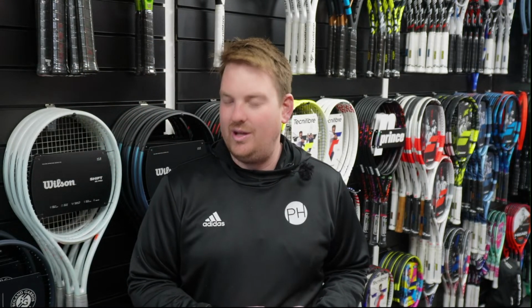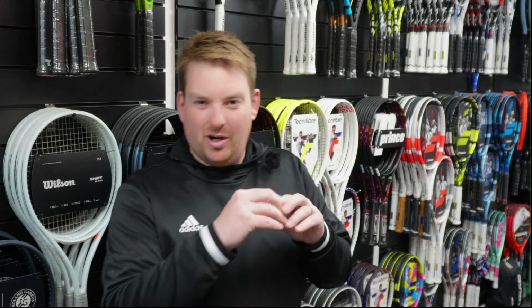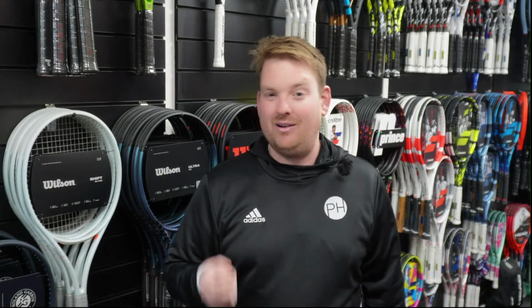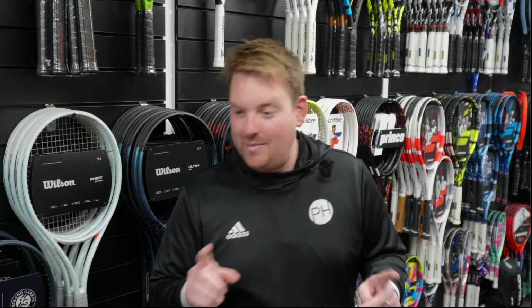Polytour Pro in a Pure Drive would be very nice if you want to temper it down a bit. Polytour Pro, more of a control string, slightly lower powered than the Pure Drive power. So if you want to control that Pure Drive a little bit more, then a string like Polytour Pro is going to work really well. If you obviously want to boost it up more, then maybe you want something slightly different. So I actually loved Polytour Strike, which is a little bit crisper in the Pure Drive. So maybe try that as well.